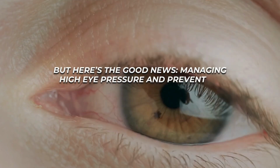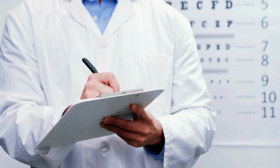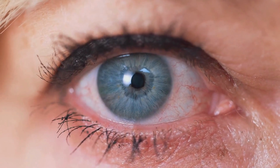But here's the good news. Managing high eye pressure and preventing blindness doesn't have to be complicated. You can take simple, effective steps to protect your vision. Are you over 60? Do you have a family history of eye disease? Or maybe you've been noticing some changes in your vision but didn't know what to make of them. If so, you're at risk, and this video is for you.